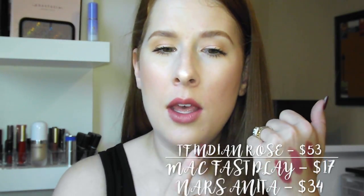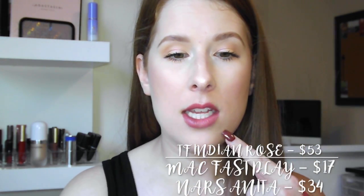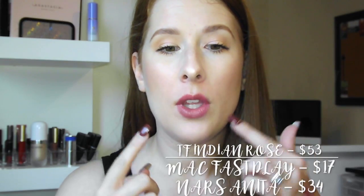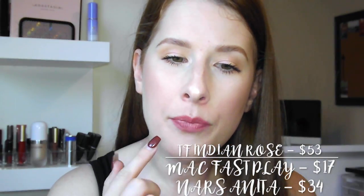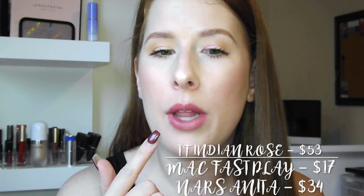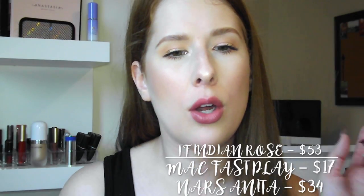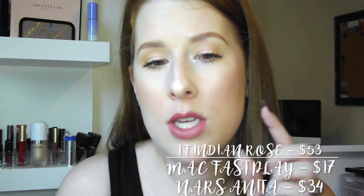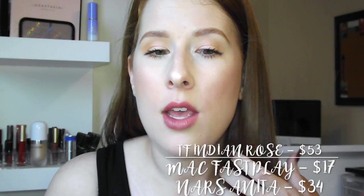Okay, so swatched on the hand, I couldn't really tell, but it looks like this is the NARS Anna lipstick. This one is a little bit lighter in color than the MAC Cosmetics Fast Play, and it seems like MAC's Fast Play looks like it's also a little bit darker than the Tom Ford lipstick. So the Tom Ford and the NARS look similar in shades.